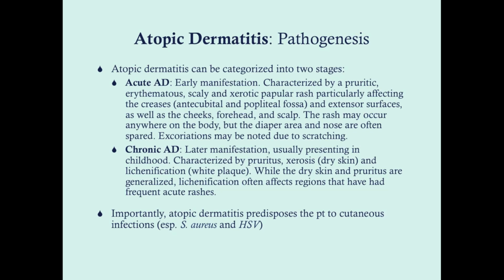Now, because atopic dermatitis tends to be itchy, you can note excoriations, and that's just because of the itching. So keep an eye out for that, and keep that in mind, because you don't want to confuse that for something else. The itch-scratch cycle does not mature until about 3 months of age, so you're not going to see that in really young children. Chronic atopic dermatitis stands apart from acute atopic dermatitis.